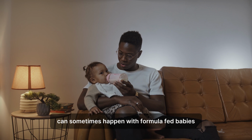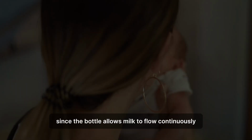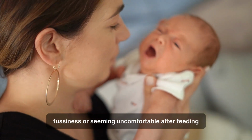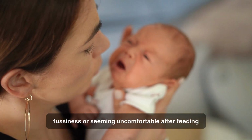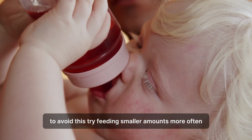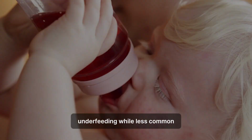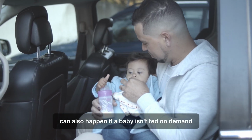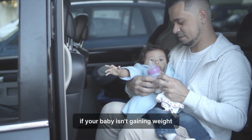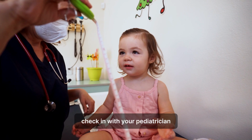Overfeeding can sometimes happen with formula-fed babies since the bottle allows milk to flow continuously. Signs of overfeeding include spitting up frequently, fussiness, or seeming uncomfortable after feeding. To avoid this, try feeding smaller amounts more often and watch for those fullness cues. Underfeeding, while less common, can also happen if a baby isn't fed on demand or has trouble latching onto a bottle. If your baby isn't gaining weight or seems excessively fussy, check in with your pediatrician.